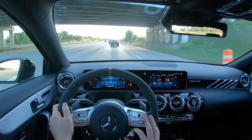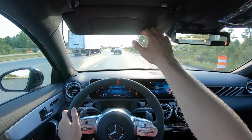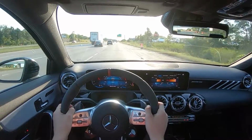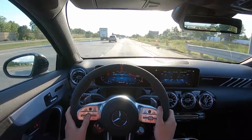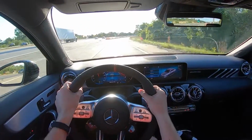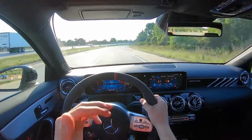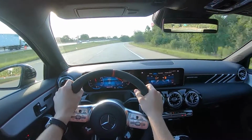On the highway, the A35 is a little firm, but overall compliant. Had no complaints after being in the car for about an hour and a half during our highway fuel economy test. Interestingly, there's no adaptive cruise control, but the cruise works well enough, pretty straightforward. I'm sure it's an option. On a German car like this, there's always options.